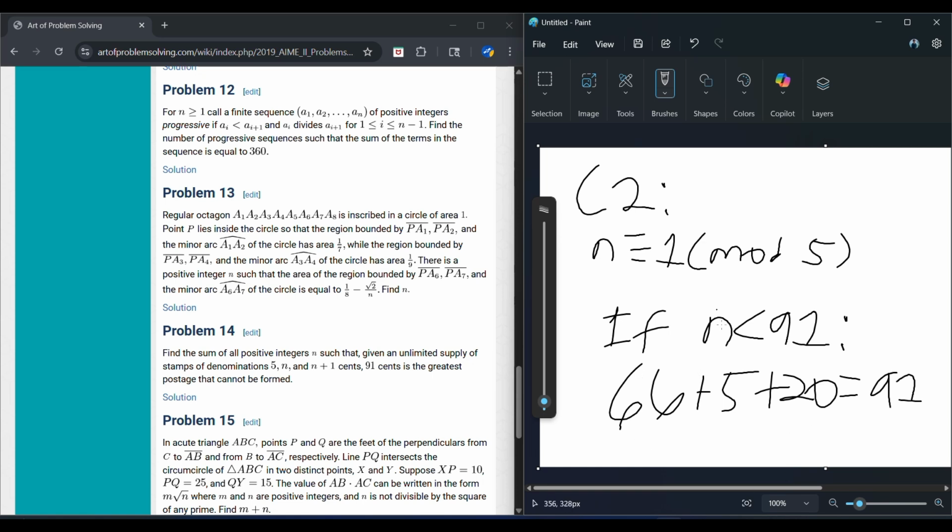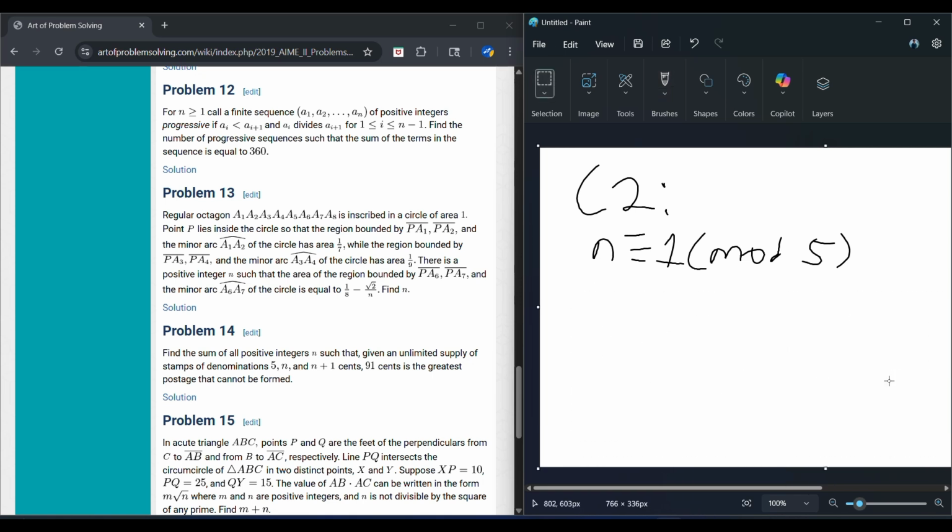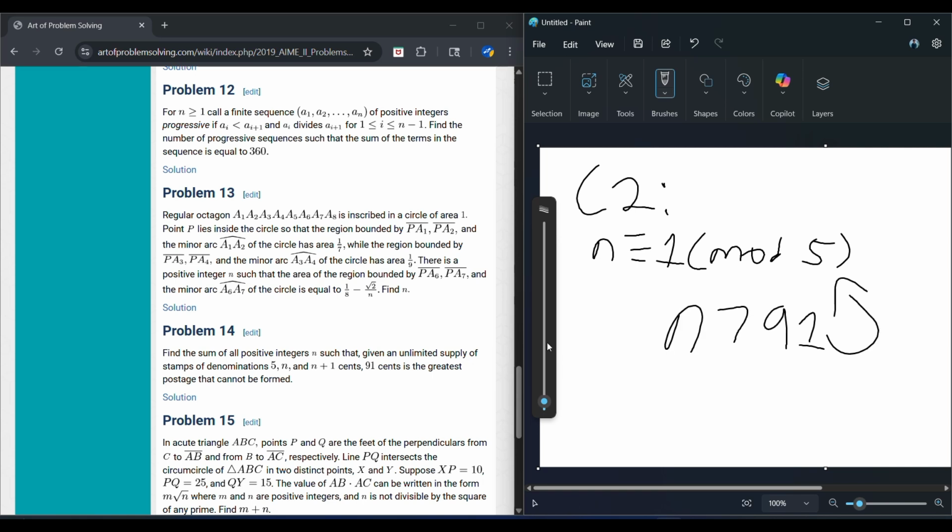So it's not going to work if n is less than 91, because then I can use combinations of 5 and n to get myself to 91. So that means that n has to be greater than 91, if we even consider this case to work. So n has to be greater than 91, but n is still congruent to 1 mod 5.